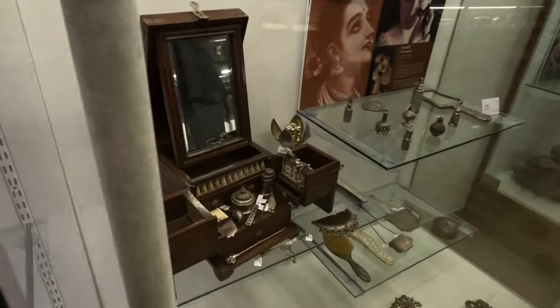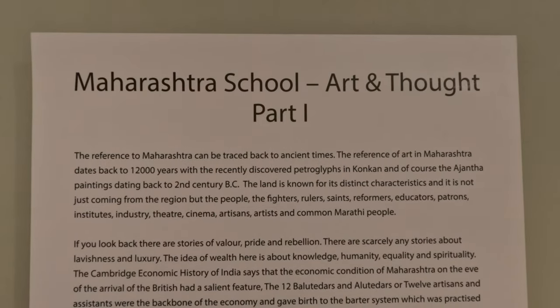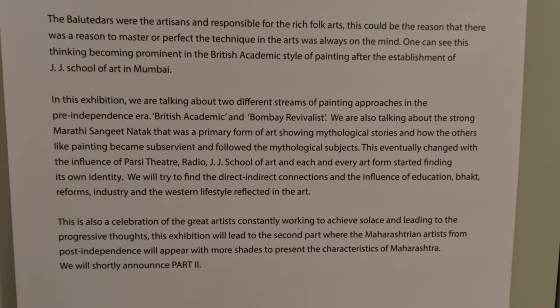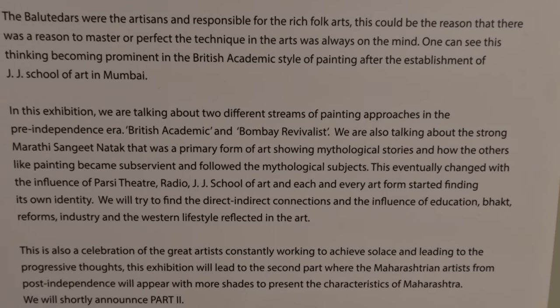So that is the owner family, jewelers for generations back, and with their wealth they started the collection which is exhibited here. They started the exhibition only about 2 years ago, but obviously they have collected all the artifacts since a very long time. But then you would have to stop it in between. But I think very interesting is the second last paragraph from Raju Sutar.